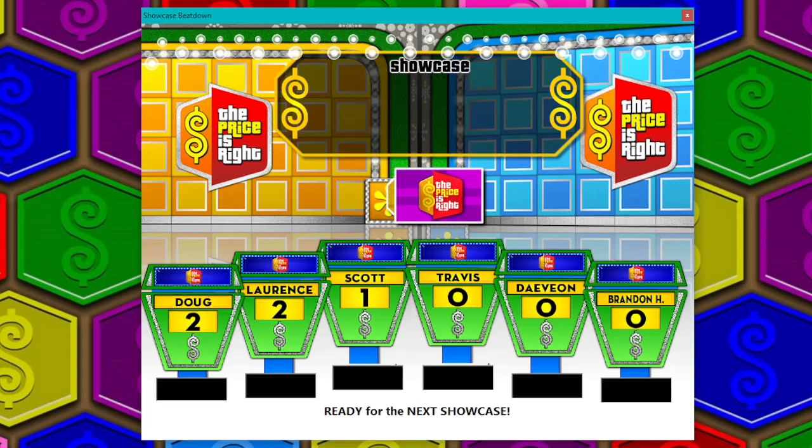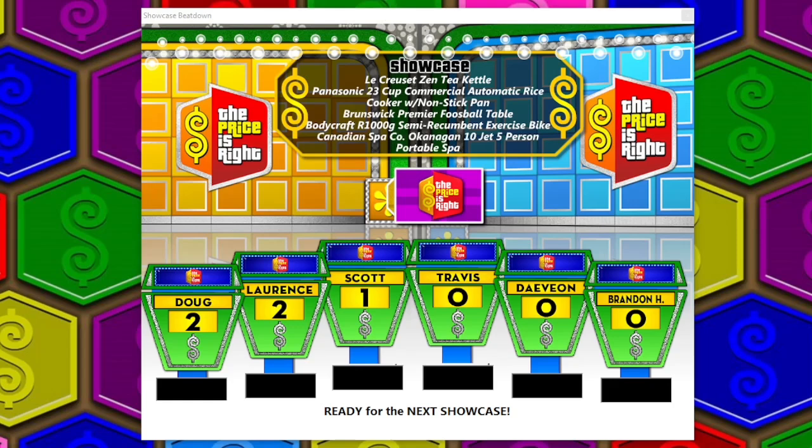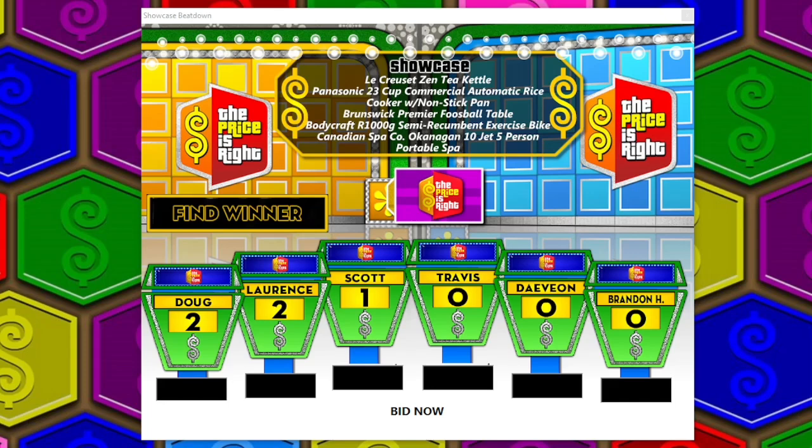Let's get to our next showcase. This showcase begins with a Lake Crescent Zen Tea Kettle, a Panasonic 23-cup commercial automatic rice cooker with nonstick pan, a Brunswick Premier Foosball table, a Bodycraft R1000G semi-recumbent exercise bike, a Canadian Spa Company Okanagan 10-jet 5-person portable spa. And now there is a mystery prize. No, there is. Nope. I can't confirm. There are no more prizes up there. That is the entire showcase. I counted 10 seconds from the time the last one appeared to it said bid now.